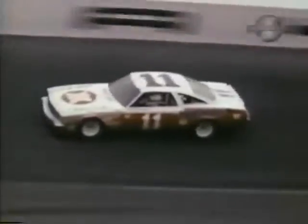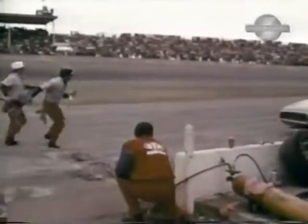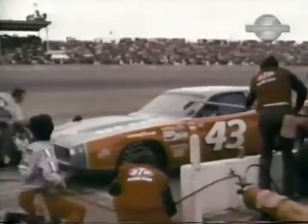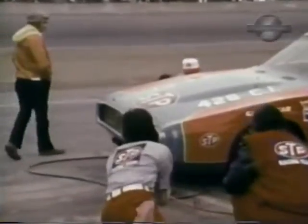Here, Petty drafts on Cale's Chevy all the way down the tri-oval, but Yarborough stretches him a little as they go into turn 1. On this 88th lap, Petty's tires start to chunk, and he's forced to pit. The crew gives him new right-side rubber, a drink of water, an aspirin, clean the windshield, and refuel the car. 24 seconds later, they push him back on the track.